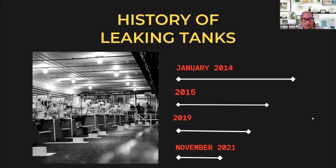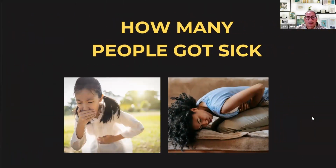Okay, so in January 2014, there was notice, and the EPA got involved, and there was required enhanced monitoring of the tanks. In fact, the ruling from EPA was that you either mitigate by building kind of a tank around the existing tank, or you empty the facility. And that was EPA's guidelines in 2014. Now, at that time, did anything happen? Well, not much. And then in 2021, that was when the people got sick, right?